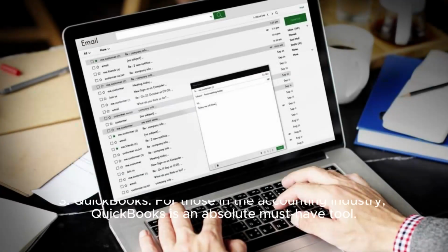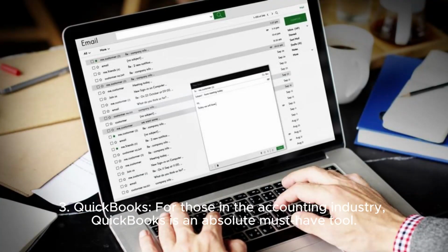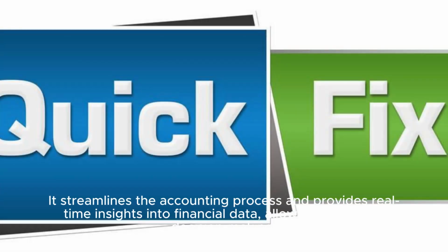updates. 3. QuickBooks. For those in the accounting industry, QuickBooks is an absolute must-have tool. It streamlines the accounting process and provides real-time insights into financial data, allowing for better decision-making.